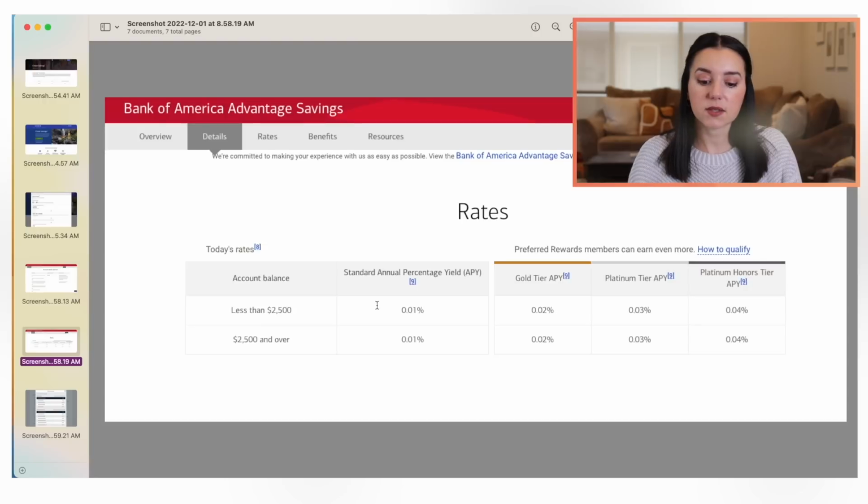Their interest rates were 0.01%. Now, they did tier it. Wow, thank you so much, B of A. They tiered it all the way up to Platinum Honors Tier APY. Wow, Platinum Honors, 0.04%. We're not even at a 0.5% interest rate, and they have the audacity to call it Platinum Honors.